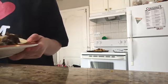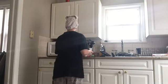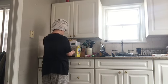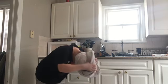By the time I take this to the microwave, I will put it on the plate and put it into the microwave for 30 seconds, probably a minute, because 30 seconds is not going to make the meat cook again. And then I take my towel off. And I just look at myself in the camera, looking how good I am, but without makeup. And then I show you guys my bloody red towel.